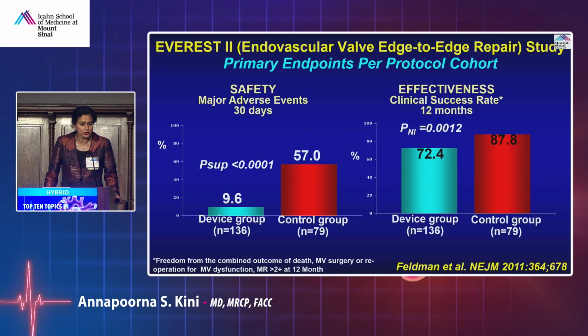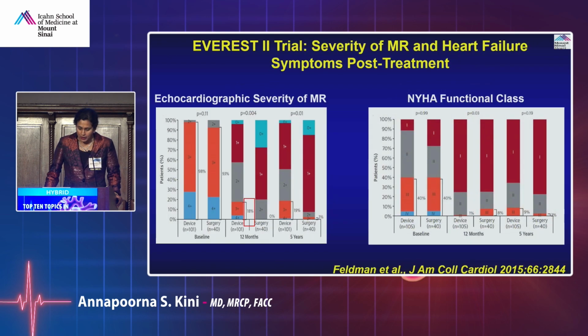So what did the study show? Of course, compared to the control group, the device group was safe. Whenever there is a new device out there, first and foremost everybody wants to know, is the device safe? Yes, the device was definitely safe, but we know it was not as effective as surgical treatment was.